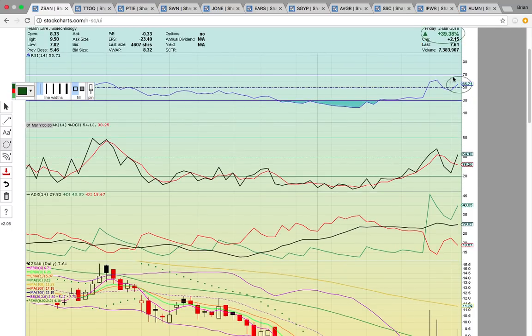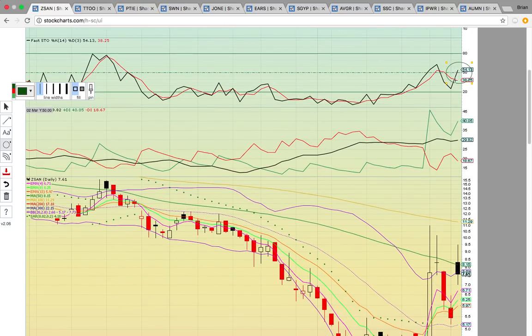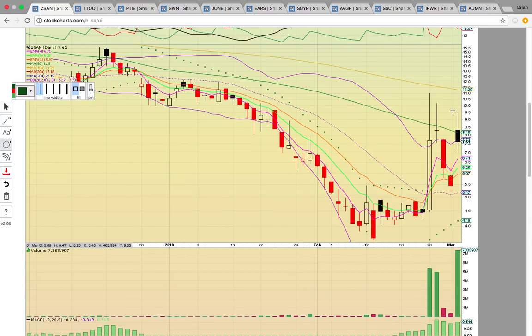The RSI is at 55, so it's in the bull zone right now. The same thing with Fasto at 54. The big thing on this chart is the green line. That's the 50-day simple moving average at 815. Notice how all these candles hit this level but fail to close above. Once there's a close above that 50-day simple moving average, that's going to be your signal. It's ready to head higher. And then the 100-day simple moving average at 1129 is going to be the target.